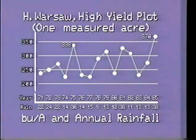The world record corn yield of 370 bushels per acre that Herman Warsaw produced in 1985 is impressive in its own right. But even more significant is the fact that he has a 15-year average of 274 bushels per acre on his high-yield test area. This even includes several years of low rainfall. He has indeed set a challenge for other farmers and researchers.